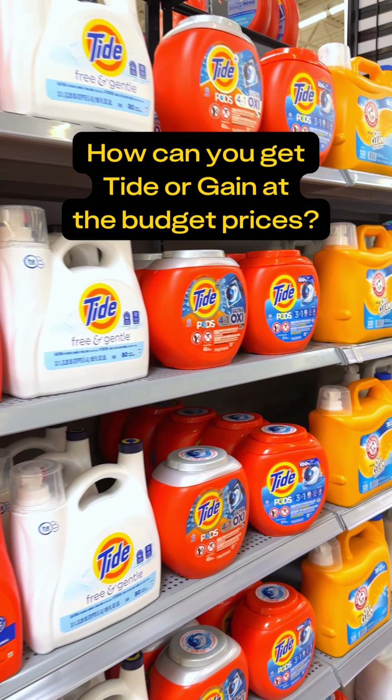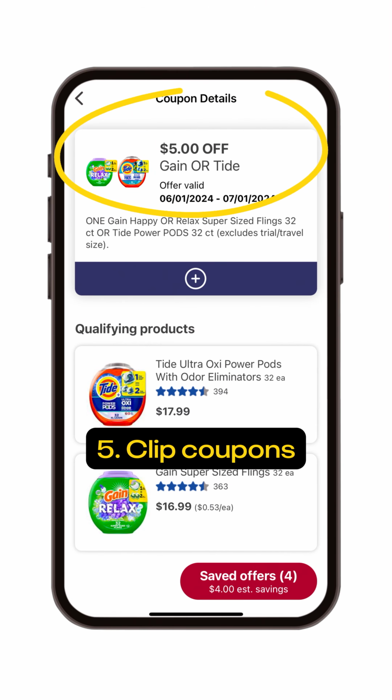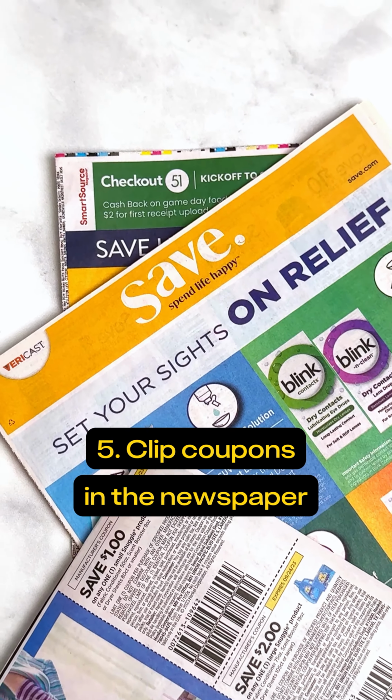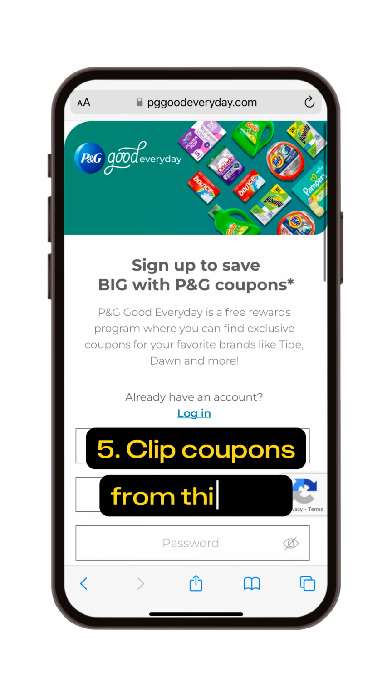How can you get the bigger brands down to the budget prices? 5. Check for digital coupons in the Target, Walgreens, and CVS app, physical coupons in the Sunday newspaper, and printable coupons for Tide and Gain on the P&G Good Everyday website.